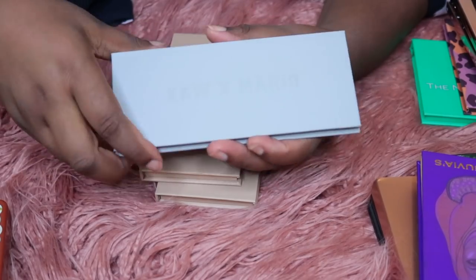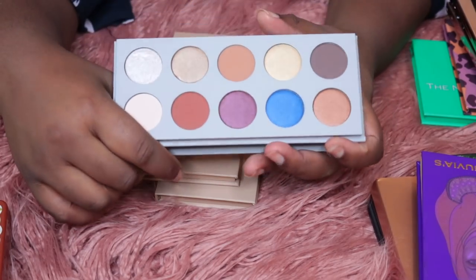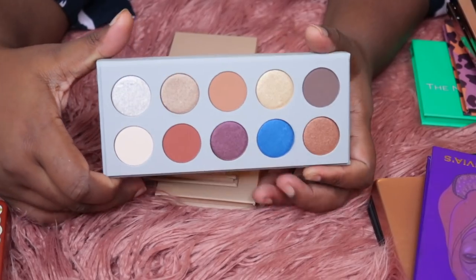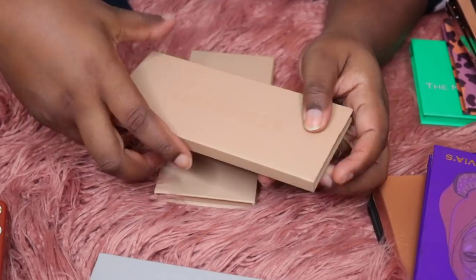So this one is the KKW X Mario. I did not get this with the initial launch. I got this about a year later, I believe, and I got them all at the same time. So these have not been used either. It's terrible of me. Yes, I can't really comment on the formula.